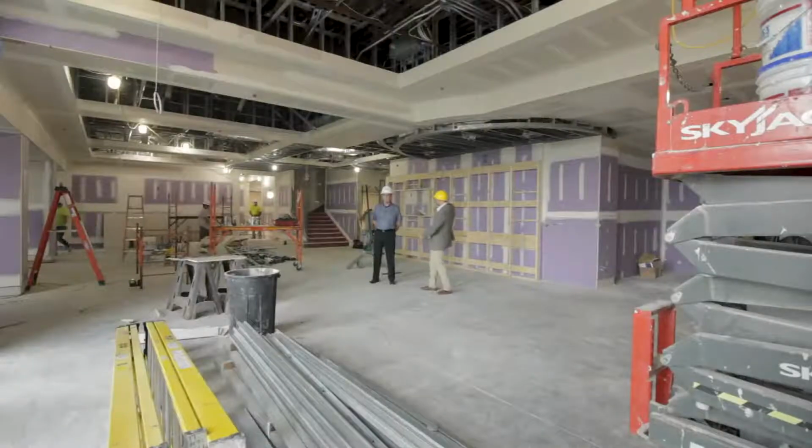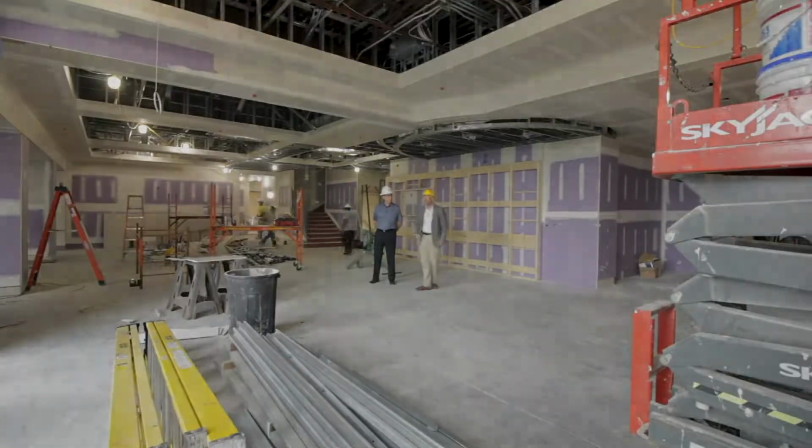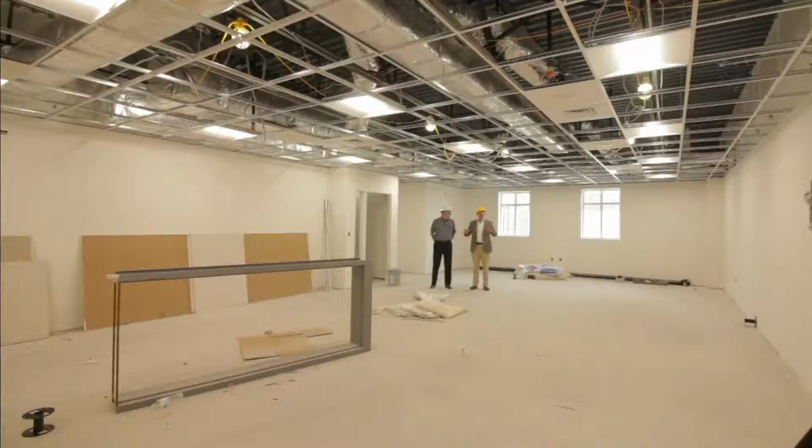And I love the semicircle feature. It's just ideal. Okay, Harry, now we are upstairs, and this is space that we haven't been able to show before that we get to show now. And we're in one of our classrooms. This room is huge. It is.